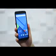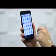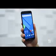So let's talk about software. We've covered Lollipop pretty extensively already, but it bears repeating here. Android 5.0 Lollipop is easily the best version Google has ever put out, and it looks absolutely gorgeous. Not only does it look good, it's just kind of fun to use too.